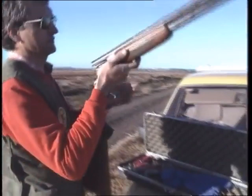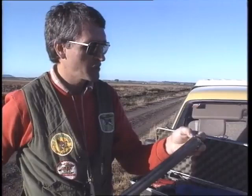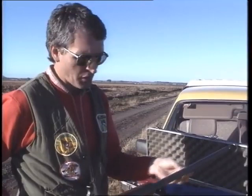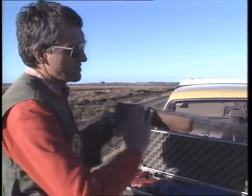It's called the Winchester Model 101 XTR Lightweight, and it's in multi-choke. In other words, you have screw-in chokes up the top here. You adapt it to suit whatever shooting you're going to do. I've tended to use improved cylinder and modified, which is quarter and half, but I'm starting to be swayed to going into even more open chokes for this sort of shooting. The more open seems to be the better. I've been very, very happy with this. It's thrown the sort of patterns I've wanted.